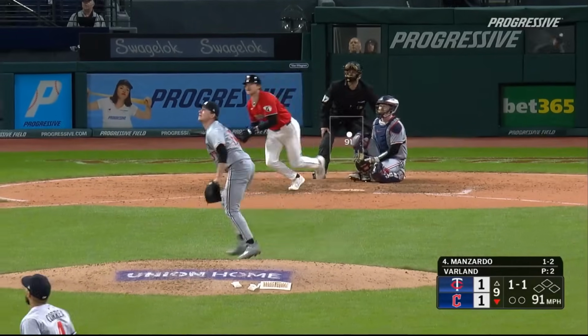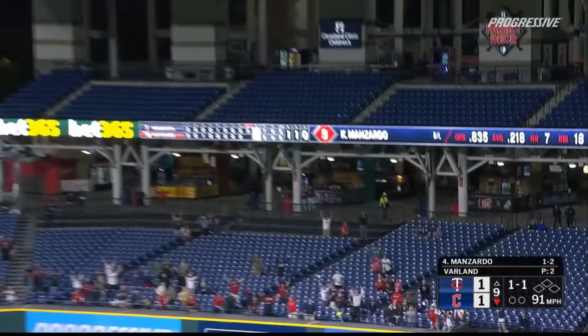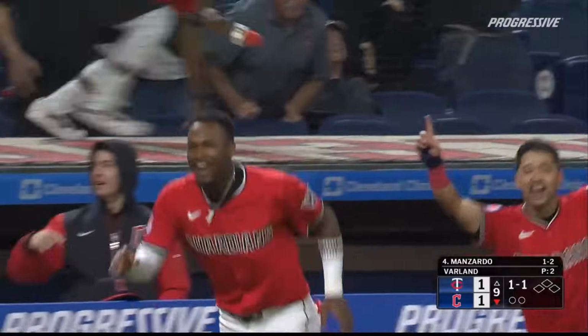We'll mix in a slider. There you go. Deep right field. Larnach's back. He's out of room. We're out of here.